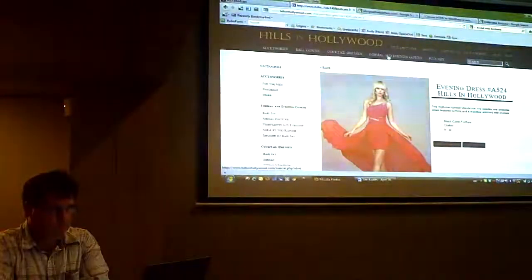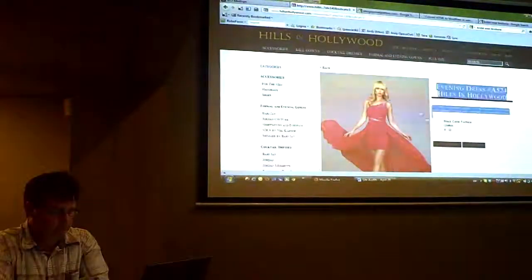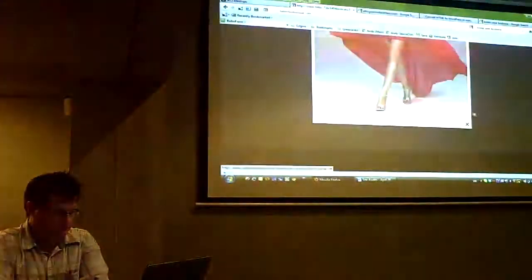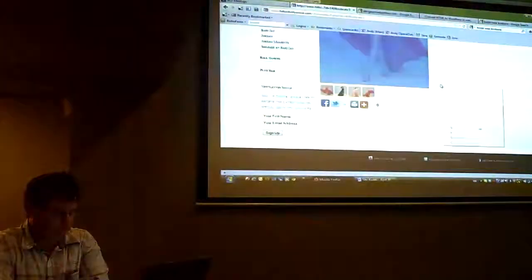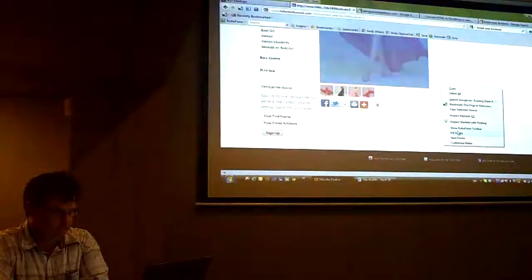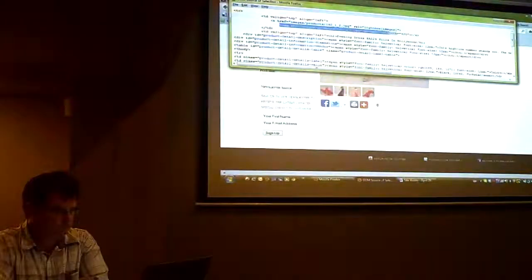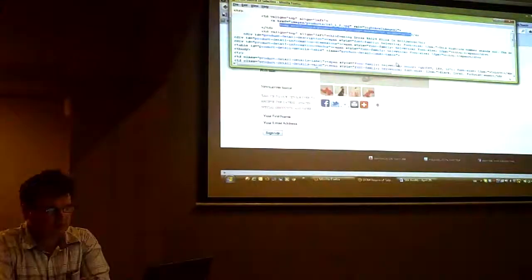Are there alt tags on your images? No alt tags on your images. You've got so many images, you want to have an alt tag on the image which might say Hills in Hollywood, or cocktail dress fuchsia, Hills in Hollywood, all your keywords for your alt text for your image. Then Google will pick it up in Google Images with your alt tag, and people will click on those images in Google Images and you'll get traffic.